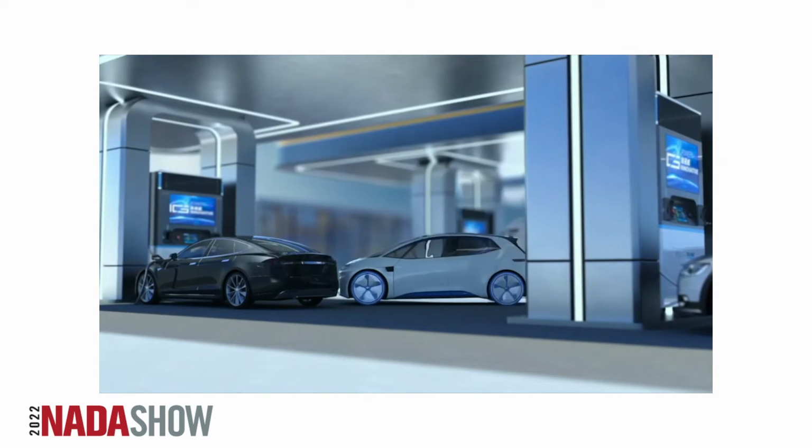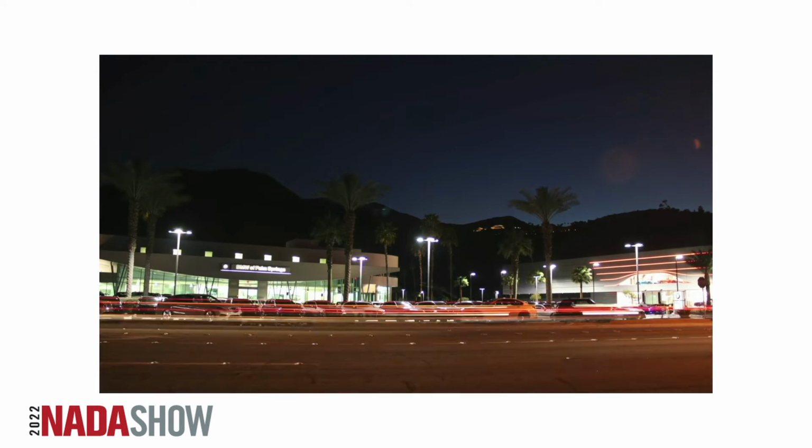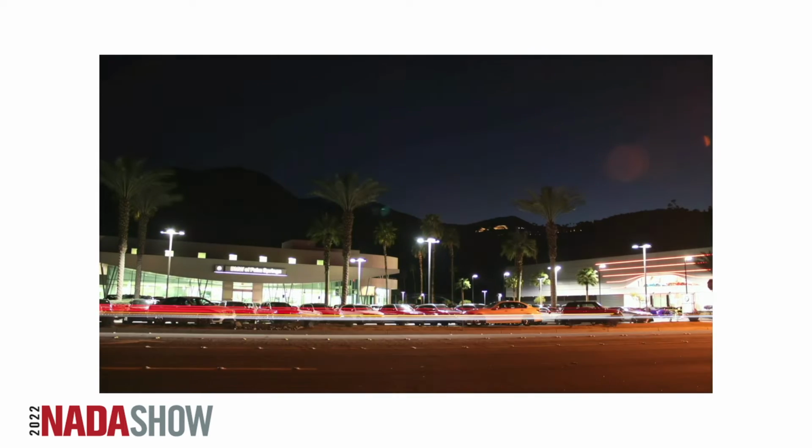Dealers are here to help, but it's important that we have a seat at the table, that our car companies are talking with us about the future, that the government is listening to us about the future, because we have a unique perspective. We're on the front lines with the customers every single day. Collectively, we're going to be much better off if we listen to each other, we collaborate, and find solutions together.